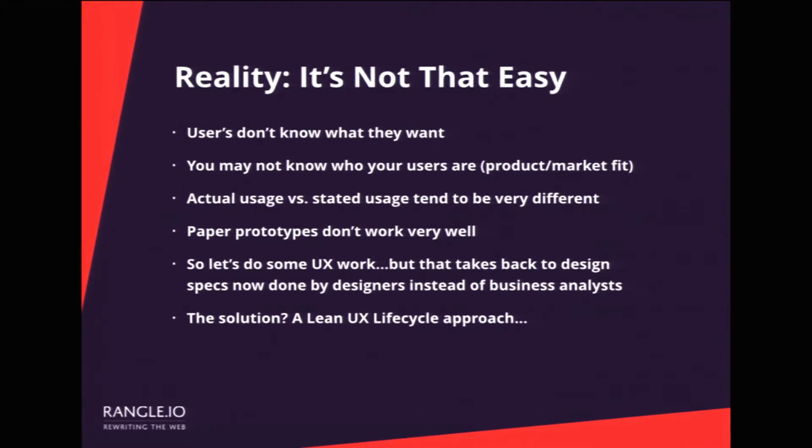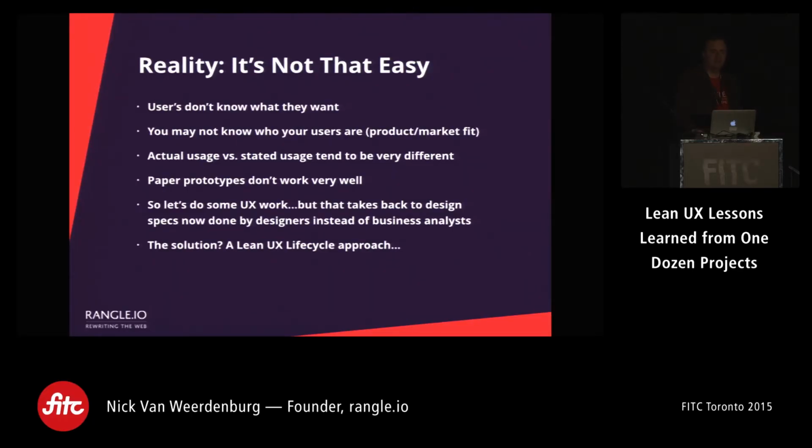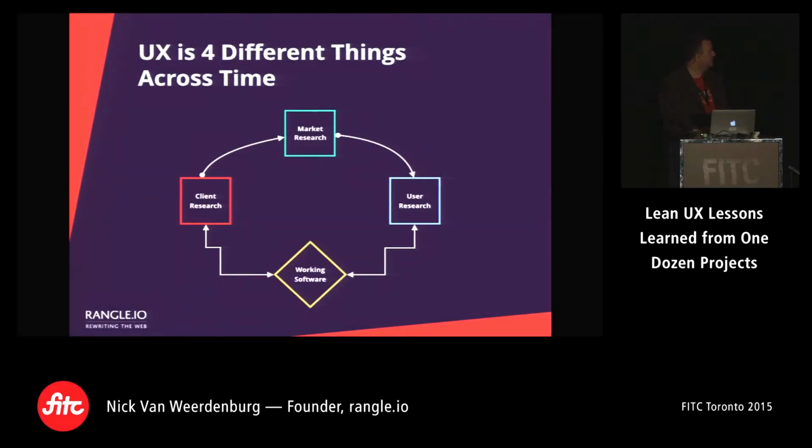On that point, with the discussions, if it's been a couple of weeks, the discussions get awkward and people just stop having them because nobody remembers what the conversation was. There's just a lot of negative forces at work. And so the solution is the lean UX lifecycle approach. What's occurred to me working on a lot of different projects is that one of the best ways to think about this is as 4 different things across time, because you're often trying to solve different problems.